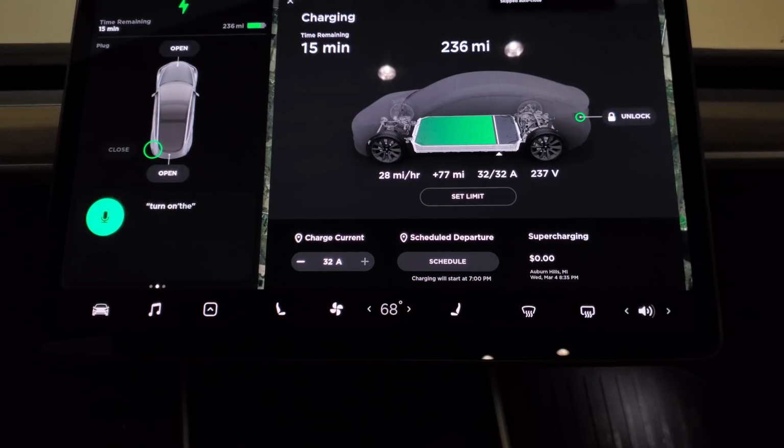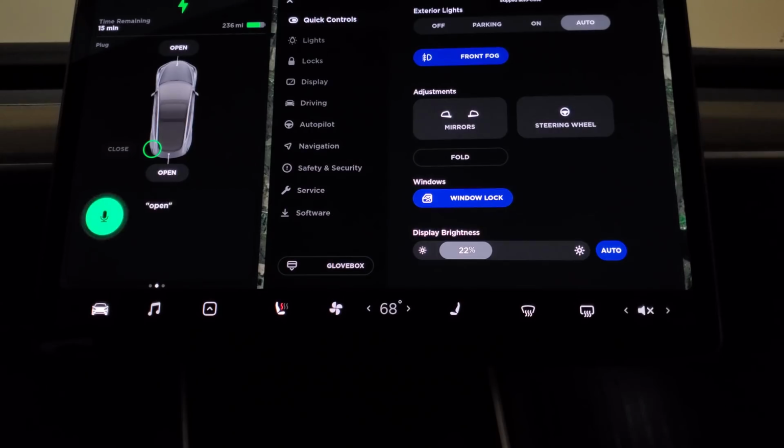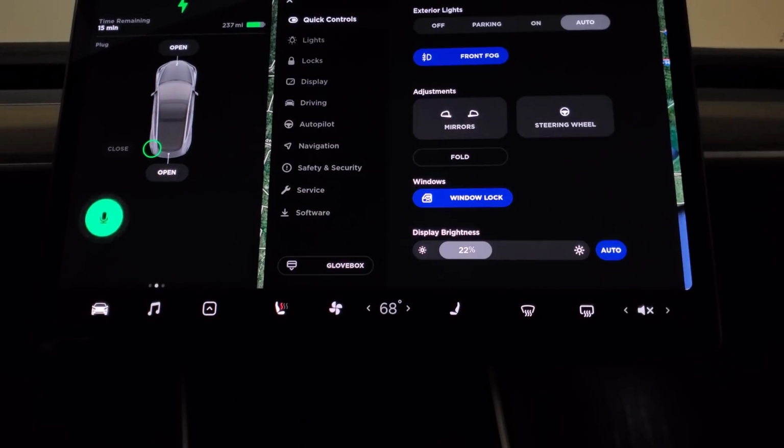Turn on the seat heaters. Turn off the seat heaters. Unmute the radio. Mute the radio. Open settings. Open Easter eggs. Open the arcade. Set temperature to 75. Turn off the HVAC. Okay, it does seem faster.